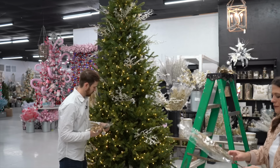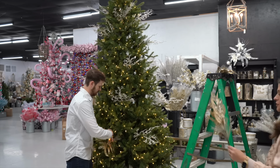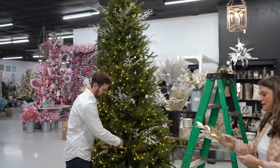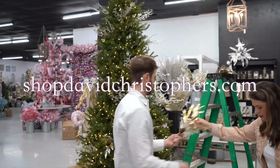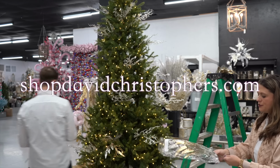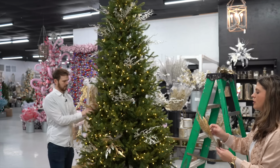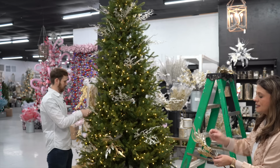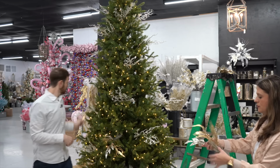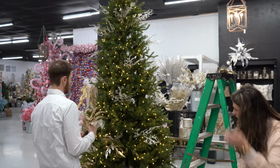If you're wondering how many pieces of each item to use, we have a Christmas tree recipe guide on our website, shopdavidchristopher.com. It's at the top. And you can look up what size tree you have, and it will give you a recommendation on how many sprays, how many ornaments, how much ribbon, things like that. So, just making sure you remember that.